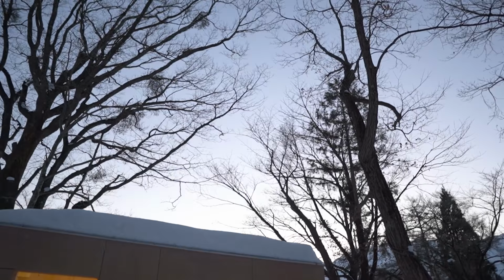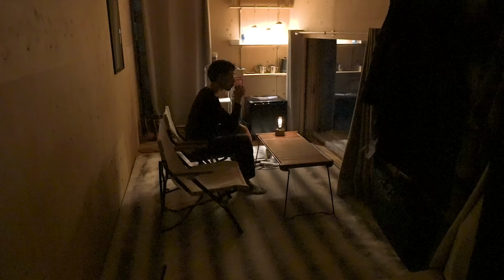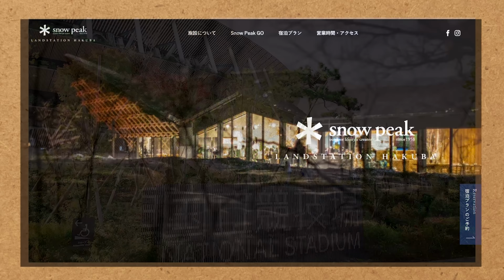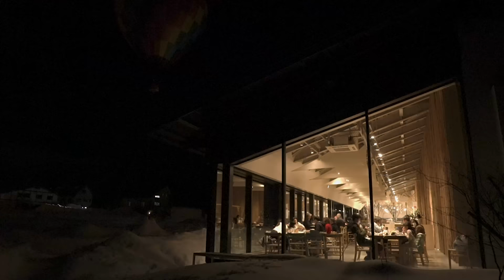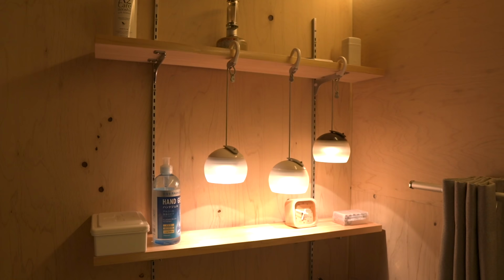Today, I want to be sharing my overnight experience in a mobile tiny house in Japan. This is a collaboration between Kengo Kuma, the famous architect who designed the Tokyo Olympic Stadium, and Snowpeak, one of Japan's top outdoor brands. I'm only here one night, but let's enjoy this cool, tiny, minimalist home together.